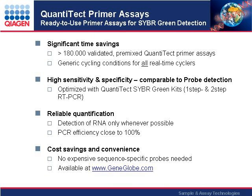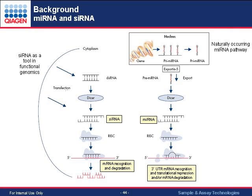various transcripts of interest. We currently offer more than 180,000 validated QuantiTect primer assays, which all work under one unique cycling protocol on all commercially available real-time PCR cyclers. And when using those in conjunction with the QuantiTect SYBR Green kits, they can be used for both one-step and two-step real-time PCR. And as I have shown before, also for screening purposes, such as direct analysis of gene expression data from cell lysates, offering a very cost-saving and convenient procedure in contrast to more expensive TaqMan probes.